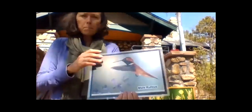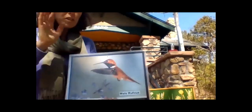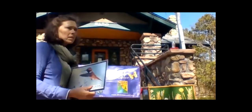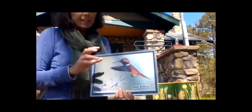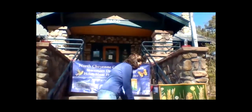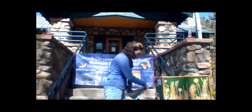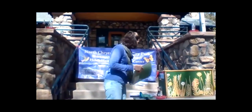So we're spoiled by being able to hear our male hummingbirds as they are wandering through the leaves trying to find their best territory. All right. So the females of all of those species are going to want to be more camouflaged because they are the ones that are going to be sitting on the nest.